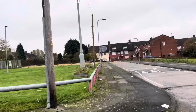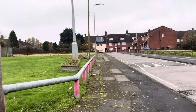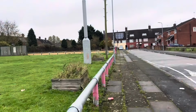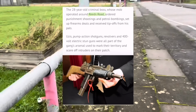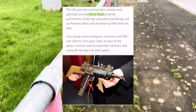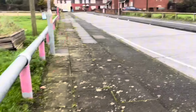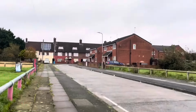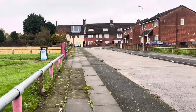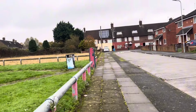But around 10 years ago, young drug gangs ruled the roost here, using deadly weapons to settle their disputes with other local gangs. But fast forward 10 years and walking around here now, you can still see the systemic problems that still remain.